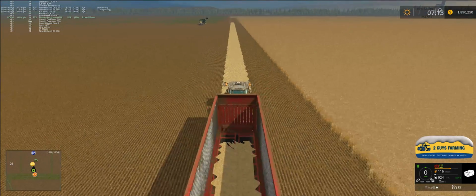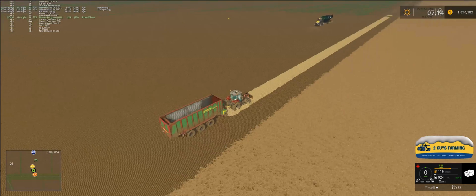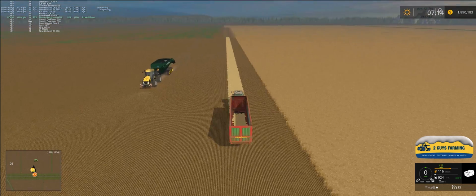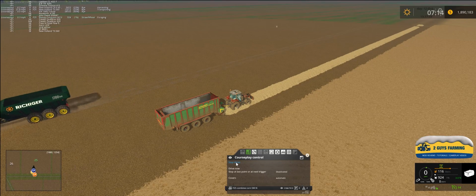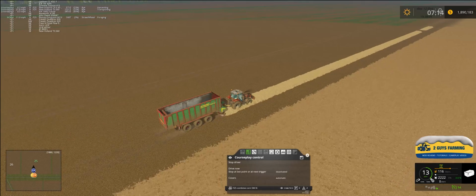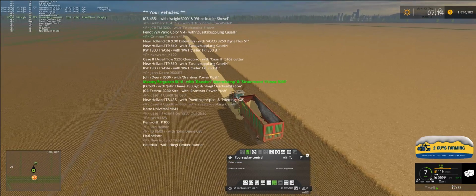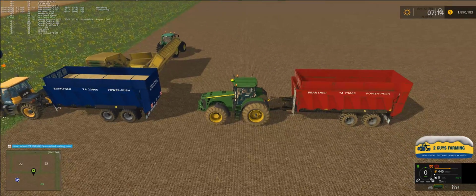Not sure how much of a lead time I'm going to have to give the New Holland. Let's see how fast. The New Holland is going 6.2 miles an hour. So let's see how fast. I suspect he's probably going to go faster than that. Yeah, he's going to go 14. Okay, so let's just let the New Holland get a little bit further ahead. But while we do that, let's go ahead and get these guys started up.